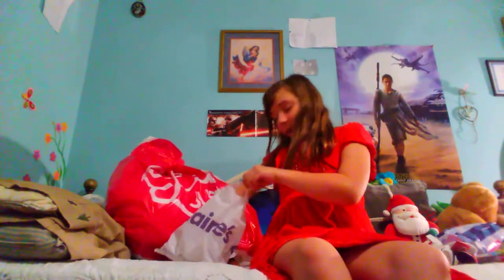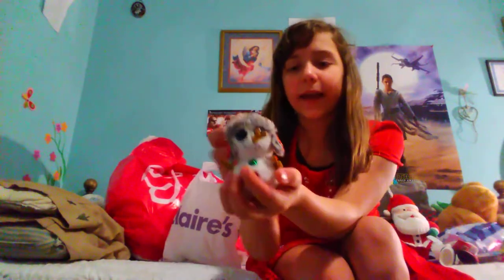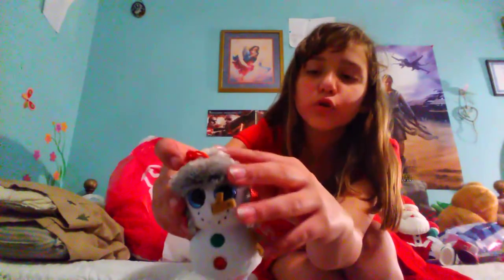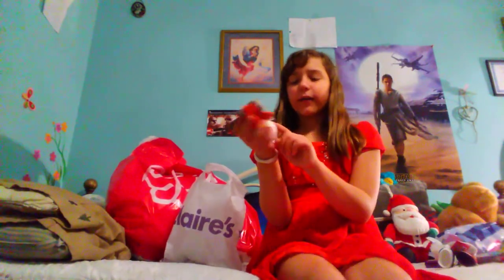Okay, and then the next thing that I got is this little Beanie Boos snowman wearing a little cute sparkly cap, and this little fur on it is so soft. It's so cool. And really cute too. Like how they have these red and green sparkly little buttons too. So cute. And look at that little ball in the back. Oh yeah, both of these are keychains. These little sanitizer holders are also both keychains. That's all that I got at Claire's.